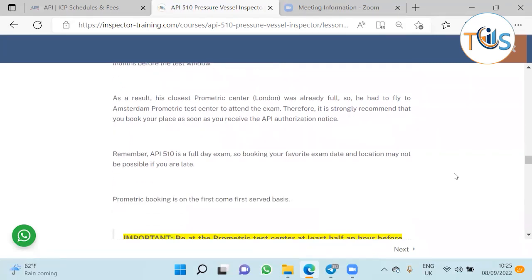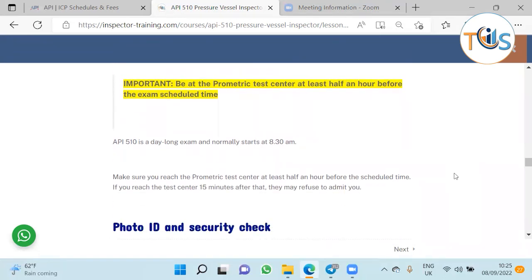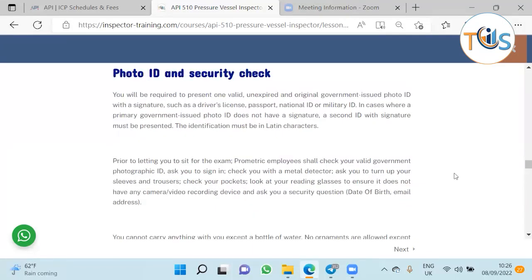It's very important that as soon as you receive the email authorization, you book your test center. Be at the exam, or if you're doing Prometric, be sitting behind your laptop half an hour before your exam schedule. Because it's a day-long exam, it starts at 8:30 normally at your local time. It's always better to reach there half an hour earlier. If you are late by more than 15 minutes, they might refuse you. That means a no show, and you have to reschedule, pay the $300 rescheduling fee, and do it, say, 5-6 months later.